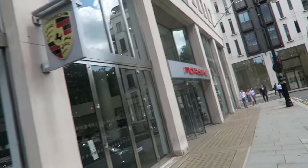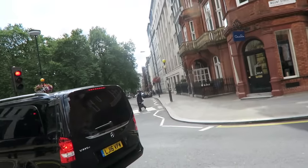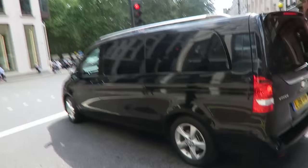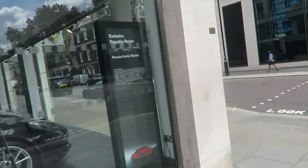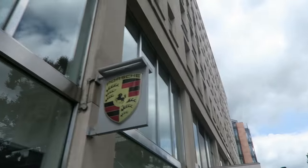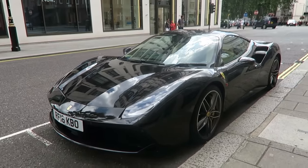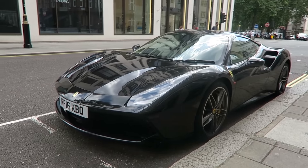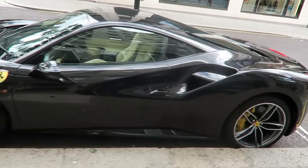So here we go, Porsche dealership. Nothing too crazy. And Berkeley Square is over there. Lots of black executive cars. Aha, 488 in black, outside the Porsche dealership. So far, it's boring.